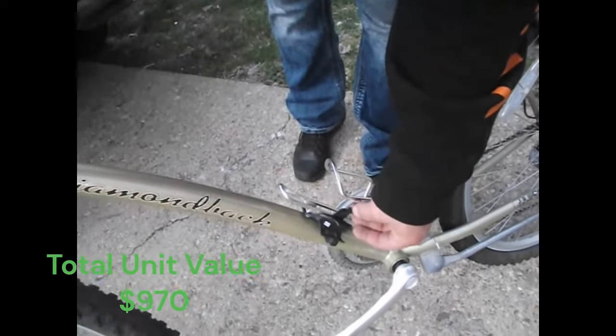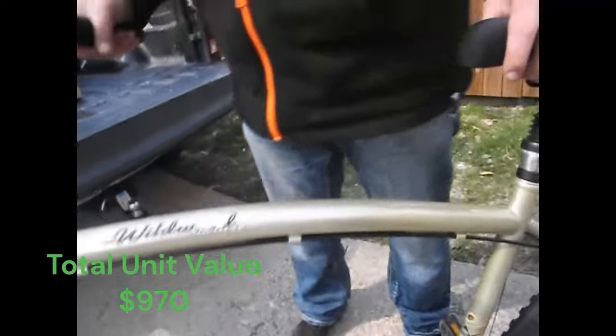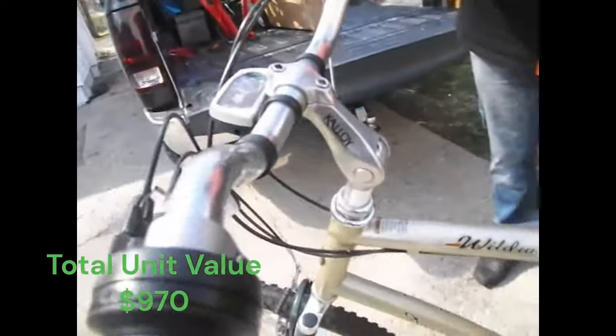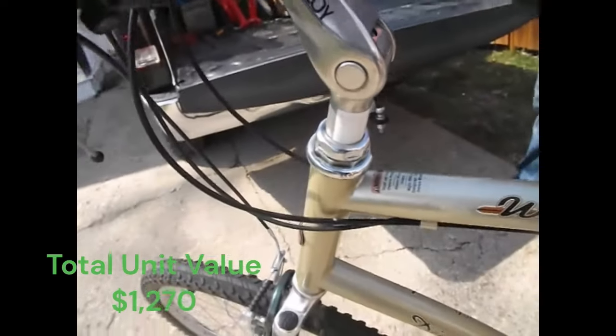It's got some sort of... I don't know what that's for. But this thing seems to be pretty decent. I'm happy with that. The seat's got a little wear on it here, but that's all right. Okay.